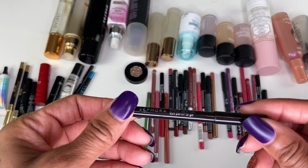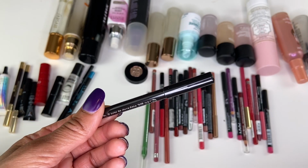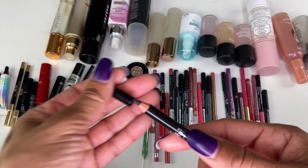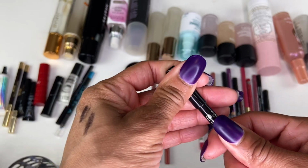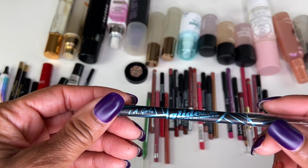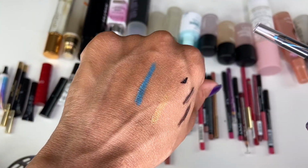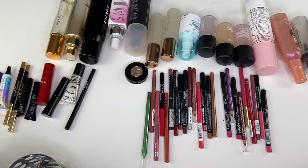I got this Sephora eyeliner as, I think, a perk, and this is okay. I'm going to keep it because you can always do with a black eyeliner, but I wouldn't purchase this full size. I have this LA Girl Glide Gel Liner in the shade Mermaid Blue. This is actually pretty good. I think I'll keep it. I don't know when I'll use it again, but I might. So I guess I'll keep it.